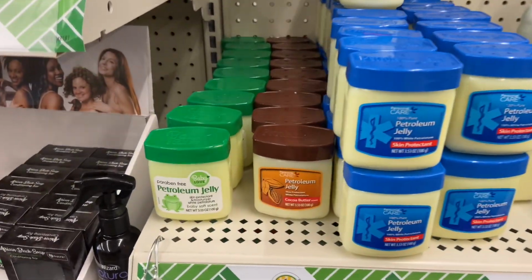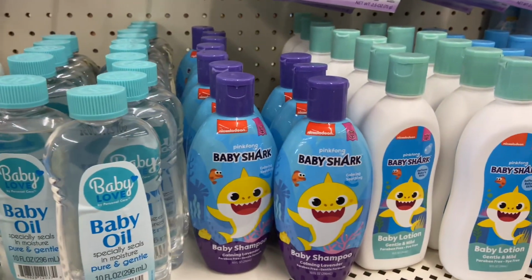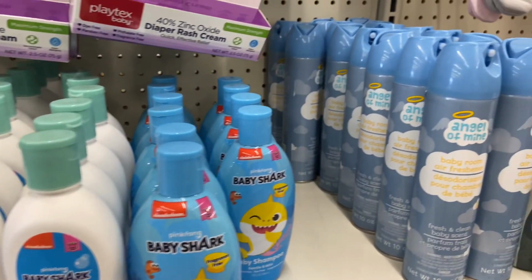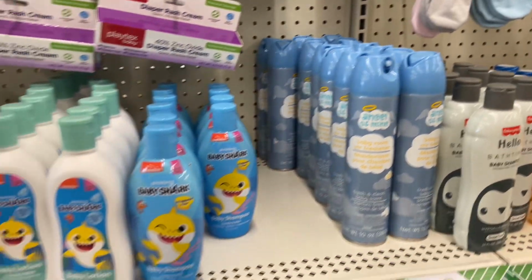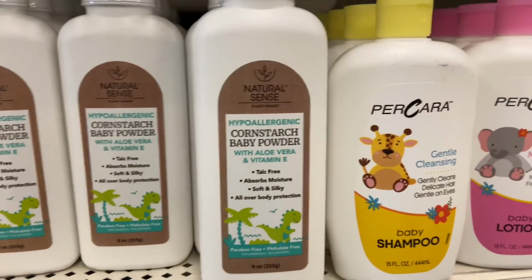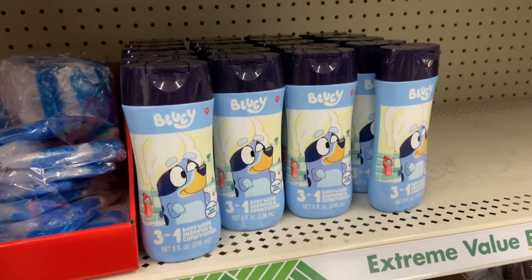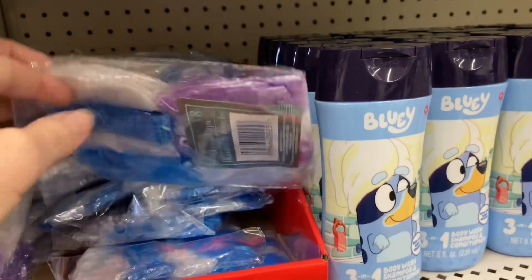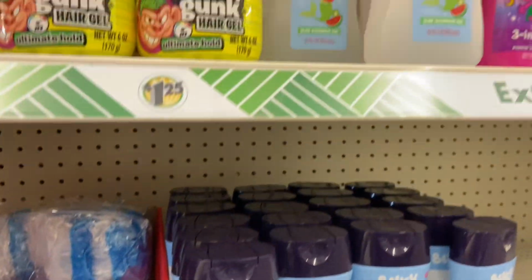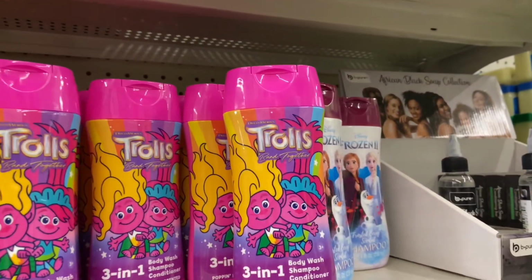And I showed y'all in my last video, I want to show these again, all these different petroleum jellies. And then for different items that you might need if you have a little one, all of these different shower items and the cornstarch, or adults can use these too. Here we've got these shower caps, 8 of them. Really good deal for $1.25 to have on hand. And they've got all of these, oh my goodness, just so many things to choose from here.